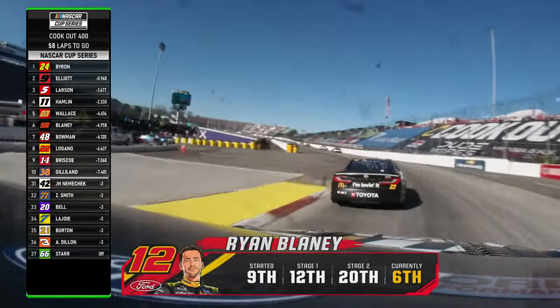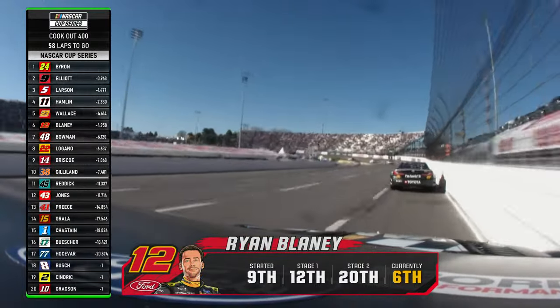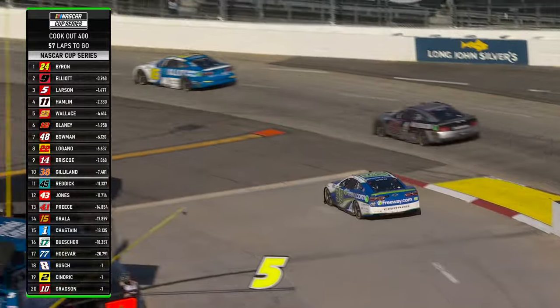Daniel Suarez completes his pit stop finally under green. That leaves only Kaz Grala in 14th place, who has not stopped under this green flag cycle.